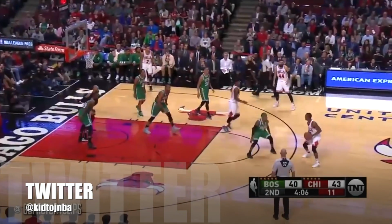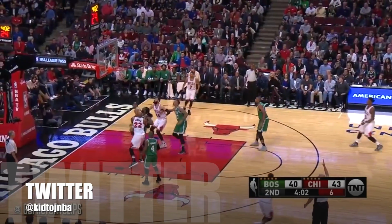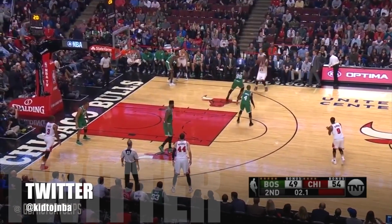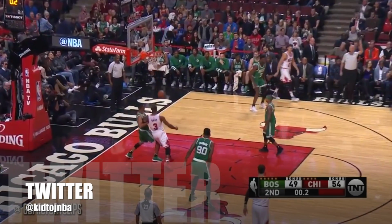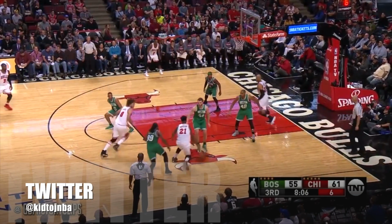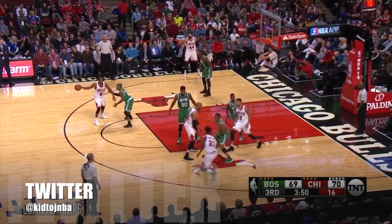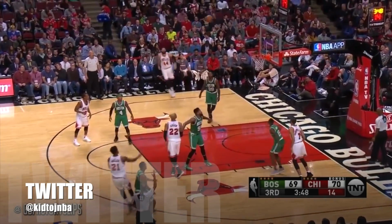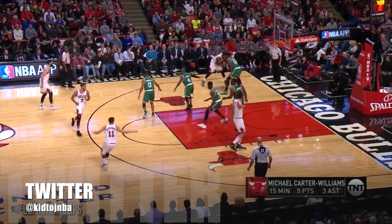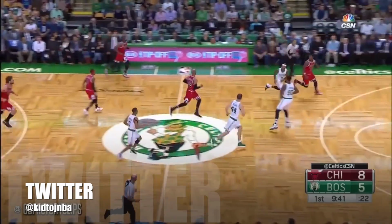He can guard bigger players. He can play against them. He's just a small forward. He plays like a small forward, not a shooting guard. If you know his game, you know that. So Butler at 5. This guy's super solid all around. Like I say, he's one of my favorite players, probably my favorite player, and that's just because I'm a Bulls fan. I know he got traded, but still, he was one of my favorite players on the team. Still going to be one of my favorite players.